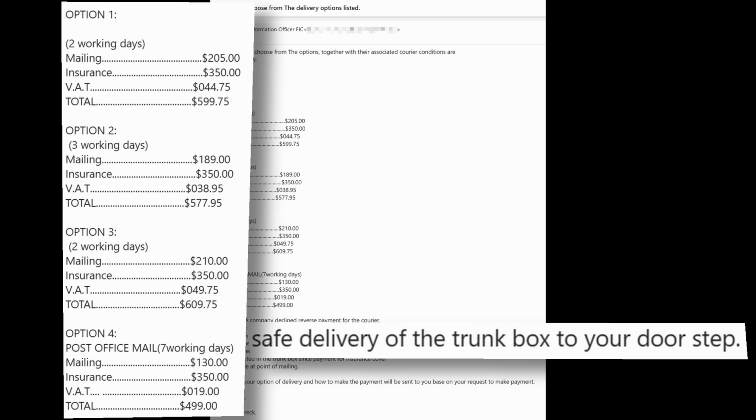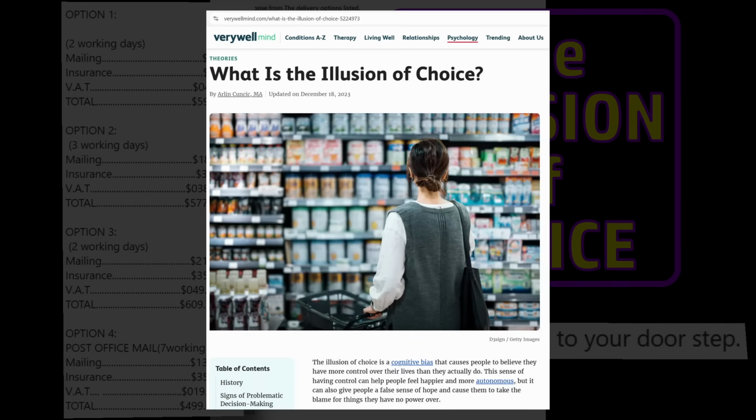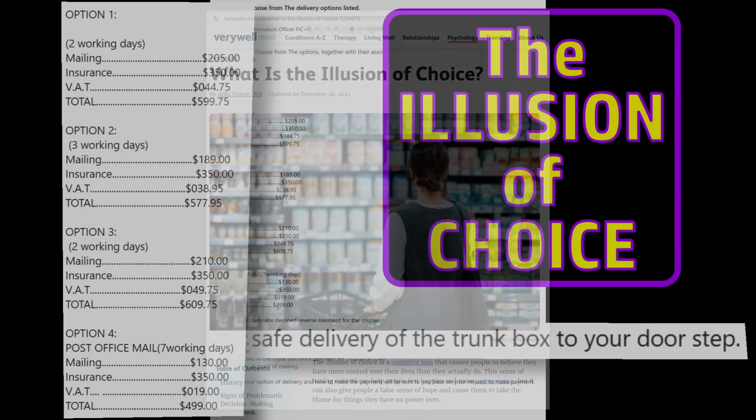In case you're wondering why this illusory choice is offered, after all, there is no trunk box filled with cash disguised as inconspicuous gold bars. Illusion of choice is a technique used by salespeople and other scammers to create a false sense of control. The customer or victim may become more confident in proceeding once they have made what they believe to be a choice. It's a whole thing.